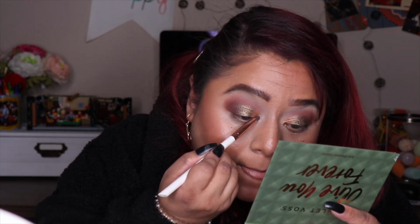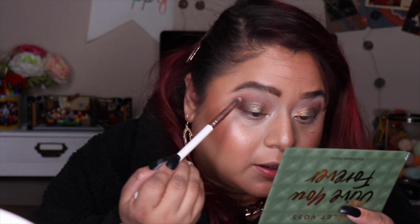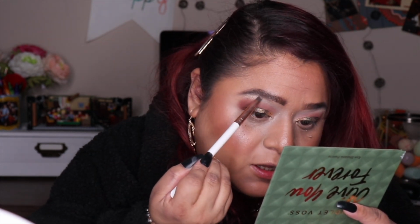It looks pretty. Now, of course, the inner corner, we're gonna pop some nice shimmer in there. I'm gonna use the shade Major Spotlight, which is this one right here. Okay. There we go for the inner corner. Oh, that looks really pretty. I'm gonna pop some of that on the brow bone here, just so it looks a little lifted up there. Pretty. Didn't put too much, just a little bit. I usually don't put anything up there. There we go. Now we're gonna work on the lower lash line.